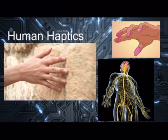Human haptics is the biology of touch. Scientists study how the human sense of touch works. Our research on this is quite advanced. We know that skin has many different types of receptors and nerves that make us capable of feeling even the slightest touch. Of course, human haptics soon led to machine haptics.